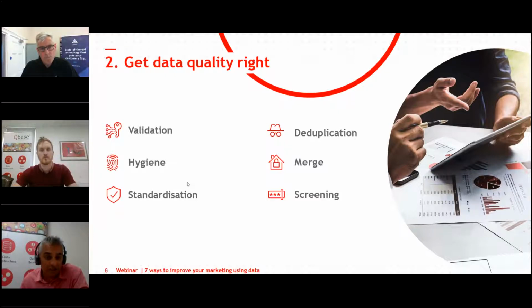And finally, screening. Many third-party data files exist, such as NCOA, which is called National Change of Address, bereavement screen and deceased screen files, and channel preference files such as TPS and MPS. So making sure your records are matched against these files ensures that you've done the due diligence to make sure that your database is up to date, ensuring that you are not contacting the people that you're not supposed to.